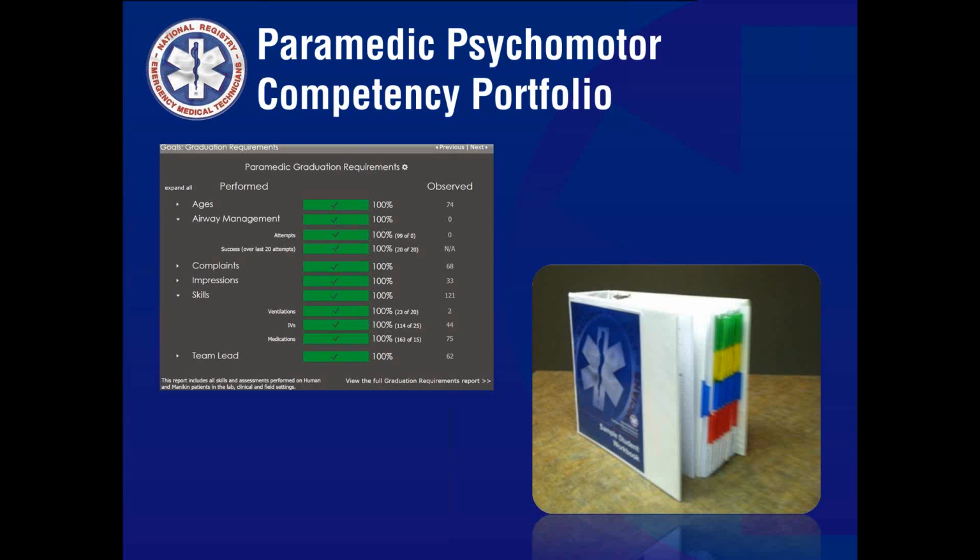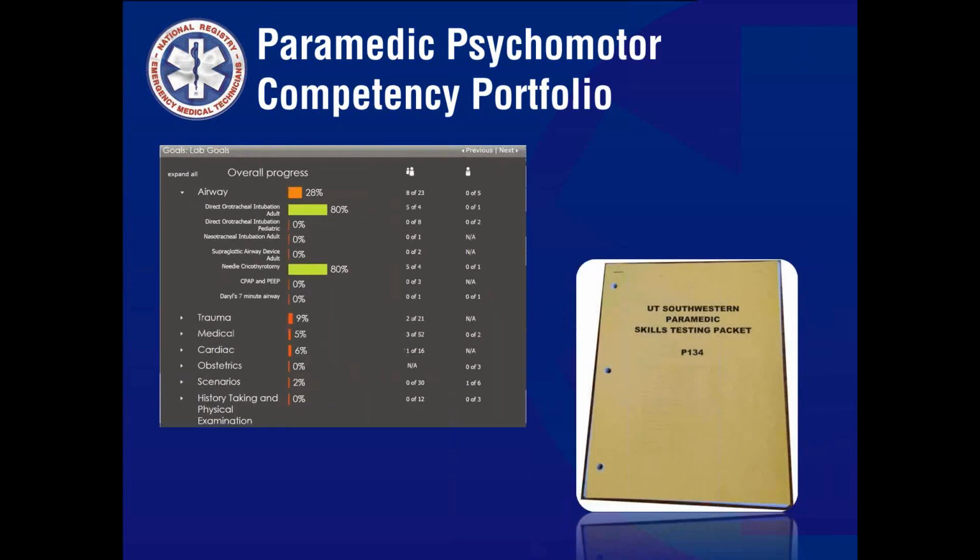So if National Registry was to come in and look at your records for the students for their portfolio, a year down the line, or 6 months, you'd be able to pull up a file. Either you go to pick up a hard copy of something, or you provide us with an electronic copy. We're just looking for that you have a method to document the students' competency throughout their training.